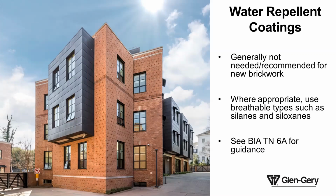So in general, my point is that if you have a water penetration problem, usually the most effective solution is going to be something else. There are some cases, some conditions where a water repellent is exactly the right fix, but it's not the general go-to solution that works for everything, as some people tend to believe.